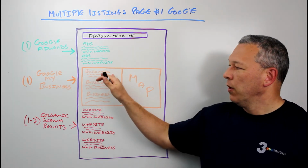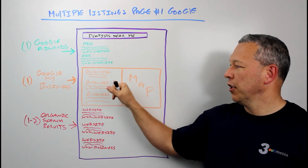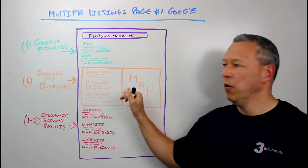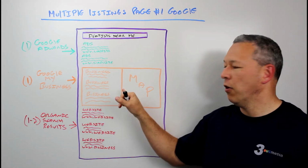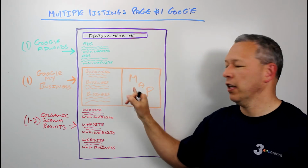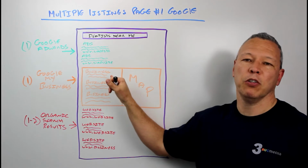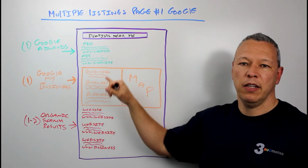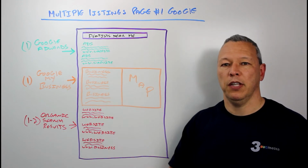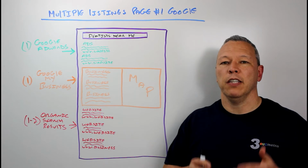Okay, so a typical search result for this, as of this recording, is going to show three businesses next to the map, or the map might be on top and you're going to have three businesses along with it. You're only going to be able to see more businesses if you click on the map and it opens up the map result, and you'll see more listings. But to have the most visibility, you tend to need to show up in the top three listings in Google My Business. Now, the nice thing with Google My Business is it's free. It's relatively easy to set up.